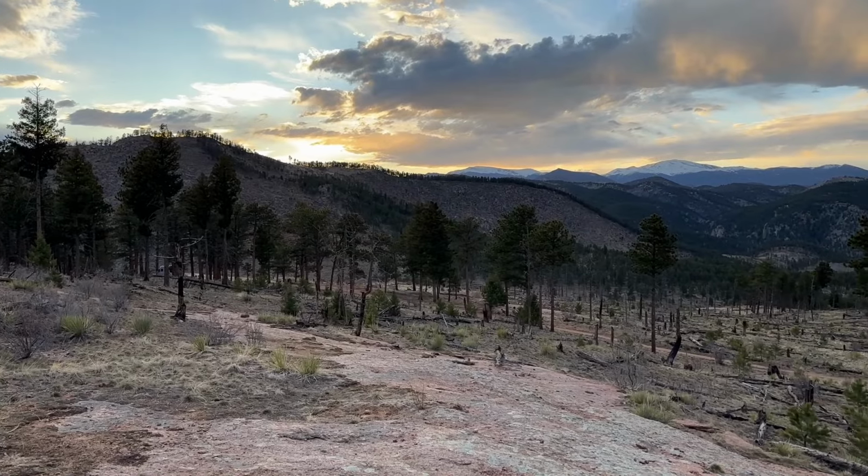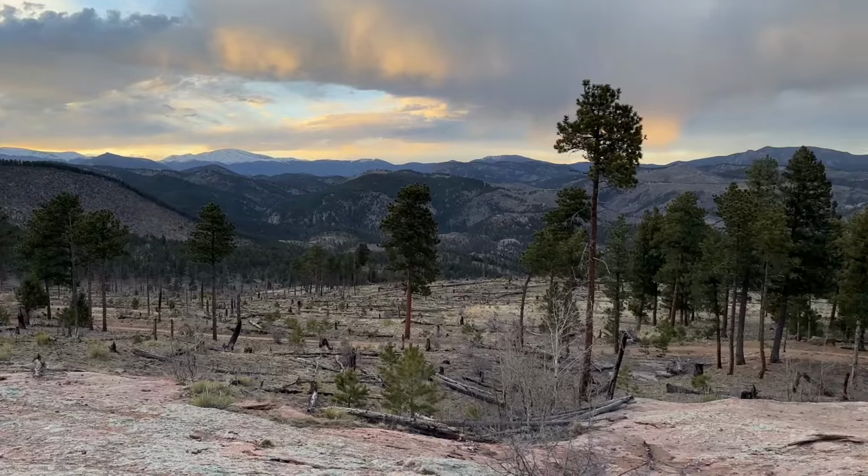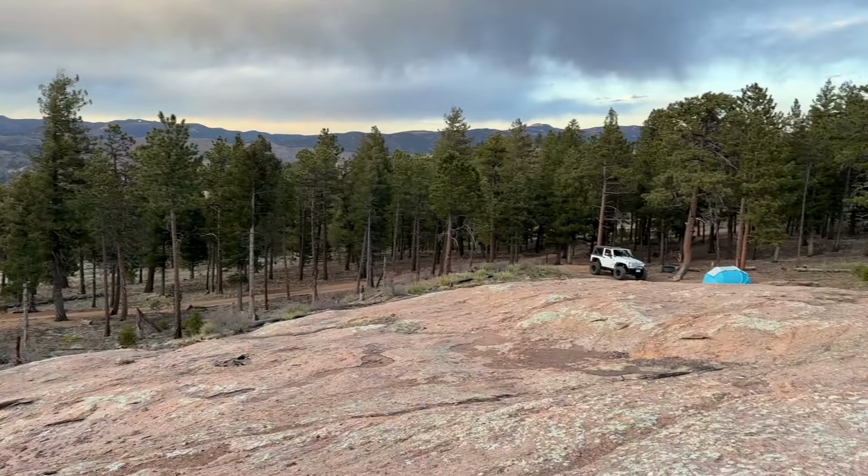Just exploring around a little bit up from camp, and this sunset is so beautiful tonight. Look at those mountains. Our campsite's right down there.